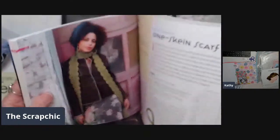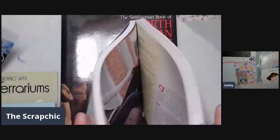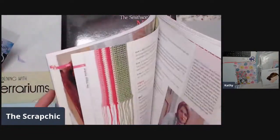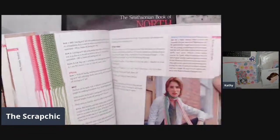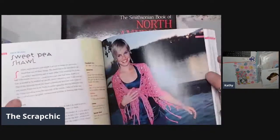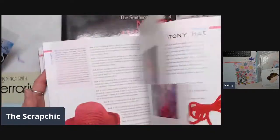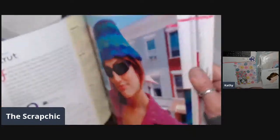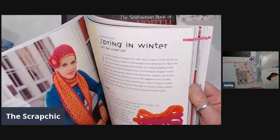So I bought this again, this was a paperback. So this was 50 cents. Oh, not bad. Yeah, they're $1 for hardbacks, 50 cents for paperback. I got this book for 50 cents. And again, I bought it for collage.